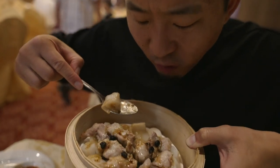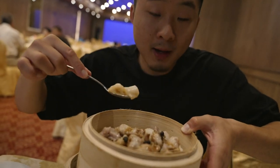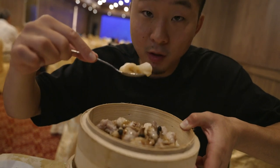Hold up. A recommendation at Dim Sum Palace. This is a deep cut dish. Not everybody's gonna know about it. It might be kind of a new one, but definitely go for it.